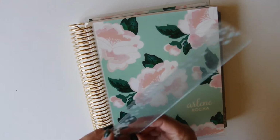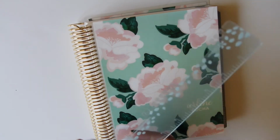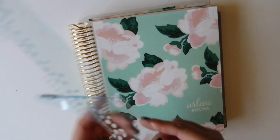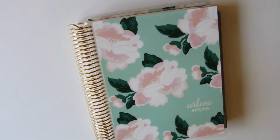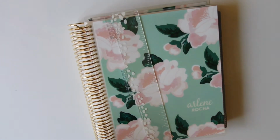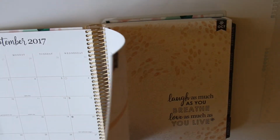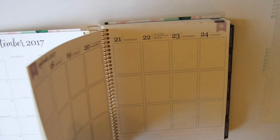This is another thing. A lot of people complained about their bookmark being scratched, but you have to peel this off and then it's perfectly fine. Mine's perfectly fine. So you have to peel that piece off. And I do use the bookmark all the time. And I'm excited. I can't wait to use it.